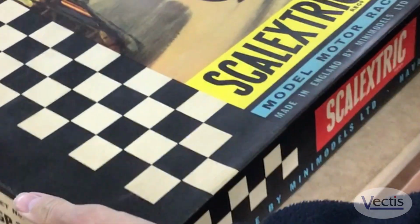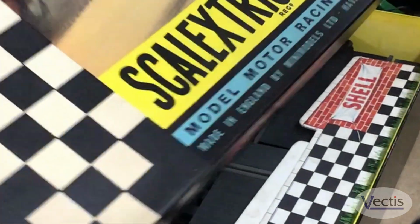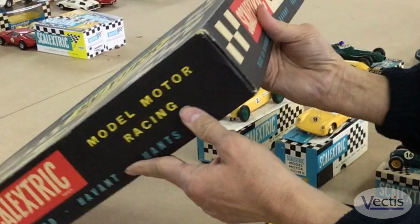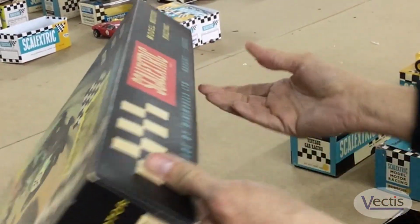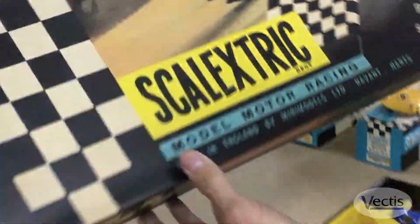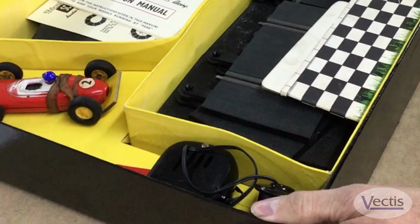Final set, although we do see this one quite often, the condition of the box lid is really nice on this. Nearly always the corners split or get tape repaired. So it's one of the cleanest kind of box lids from this period that we've seen, really. And inside's quite nice as well, with all the original card inlay.